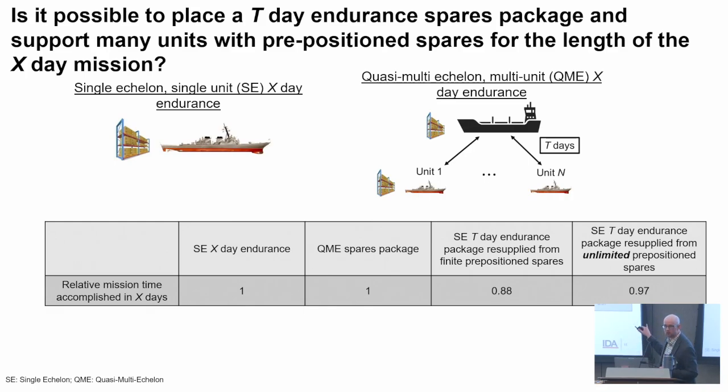And furthermore, this effect is so important that even if you say, all right, I'm going to lower the threshold on my X day endurance, and maybe I have an infinite set of prepositioned spares to support my units. Even in that case, you'll never achieve that high readiness threshold that leaders set out at the beginning, because you're not making these sparing decisions together.